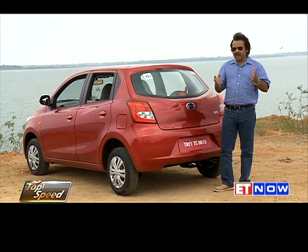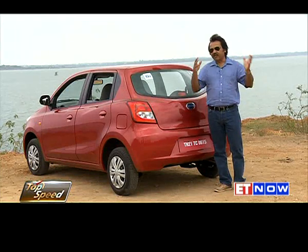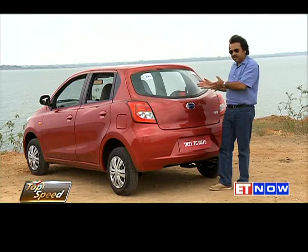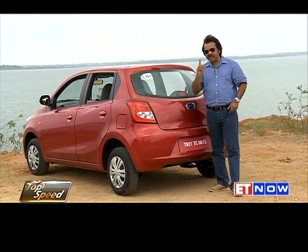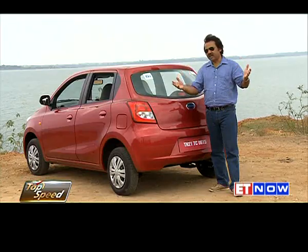But don't forget, the competition is very, very intense in the segment between 2.5 lakhs to 4 lakhs. So with no clear-cut USPs as a product, the only edge that might make the Datsun GO really go is an aggressive price tag.